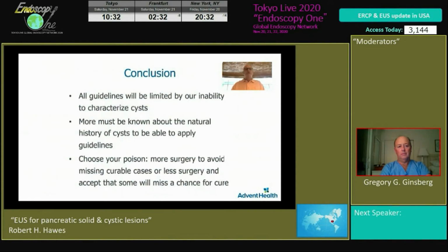So my conclusions are that all guidelines will be limited by our inability to characterize cysts. More must be known about the natural history of cysts to be able to apply guidelines, and choose your poison. You can go to more surgery to avoid missing curable lesions, or you can do less surgery and accept that some chances for cure will be missed.